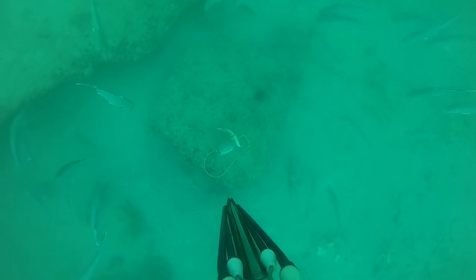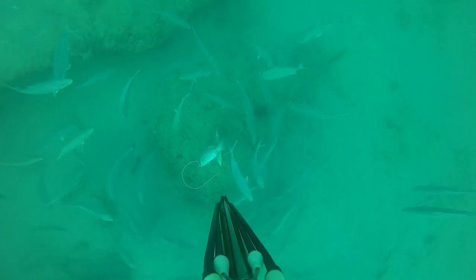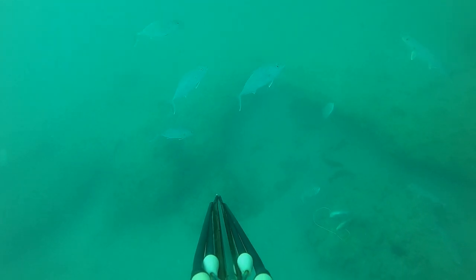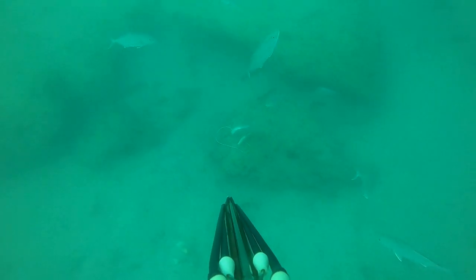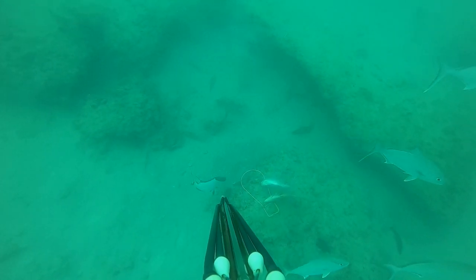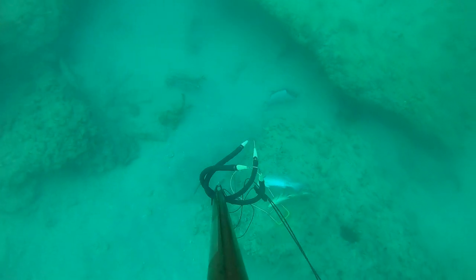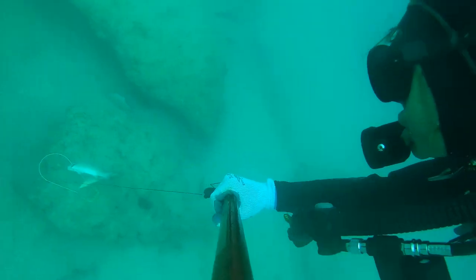And watch all these AJs. Oh, you'll see coming from the right side of the screen. Here comes a nice hogfish. He is lit up. Here he comes. Look at how black he is on the nose. Beautiful fish. I know it's a good shot.